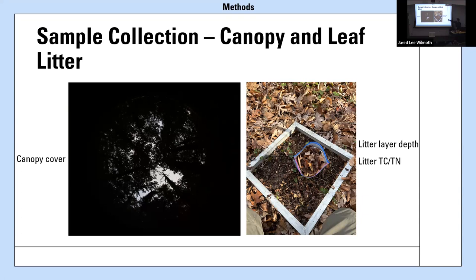On the right side, this is an example of how I collected my litter. So I placed these half square meter boxes at random places inside of the plot. I had four of them. I first took the depth of the litter using a standard ruler, and then I collected all of the leaf litter from the surface of the forest floor. I waited until all the litter had fallen, so this is out in like December, I want to say. And then I combined all four of these samples and ground them, and we'll submit them for analysis for total carbon and total nitrogen to determine if this is a significant impact on the nitrogen and carbon cycling, if the litter content is really much different in invaded sites.